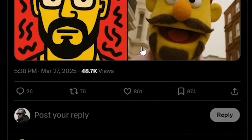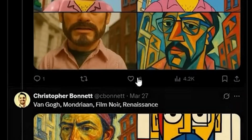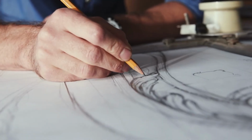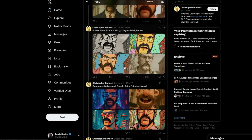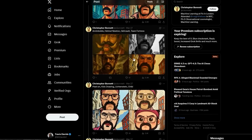ChatGPT 4.0 can take a rough sketch and transform it into a detailed, polished image, or do the reverse, turning photos into sketches. For artists and designers, this is a game changer for visualizing concepts quickly. I watched in amazement as a crude stick figure sketch was transformed into a detailed character illustration with proper proportions.